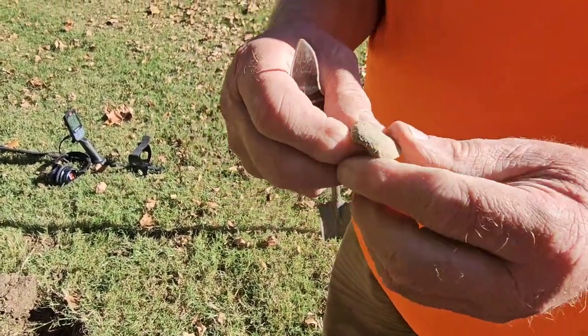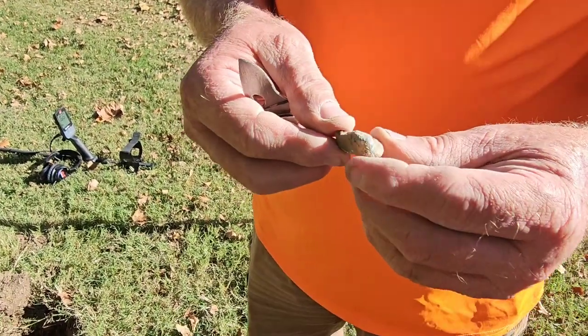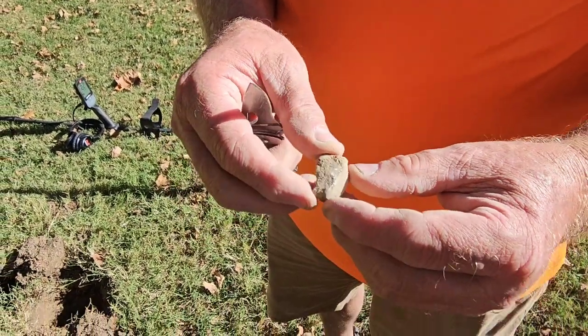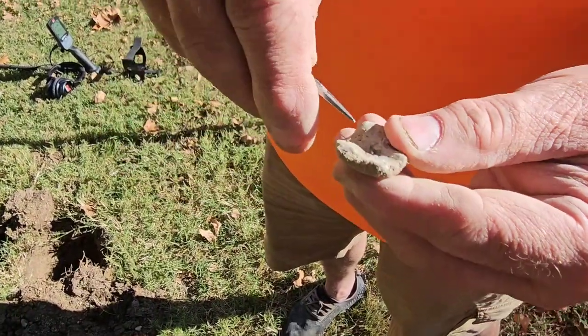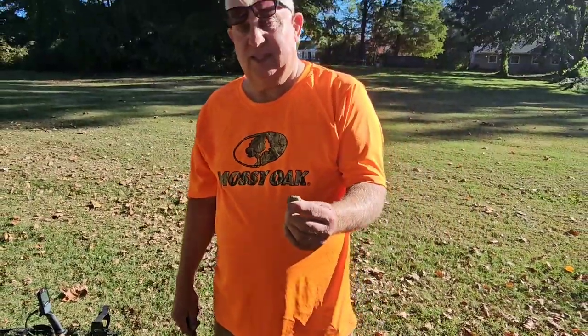Who knows? Could be a button, could be a coin, could be, I don't know. The shine is silver. It looks like a piece of silver or something. It ain't aluminum. No, it's heavy. Aluminum is not that bright. It's light though. Interesting doubloon. Yeah. We'll come back on that.